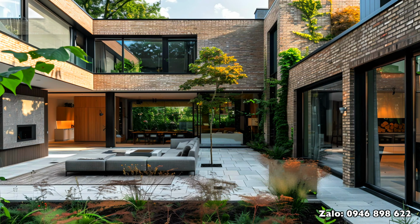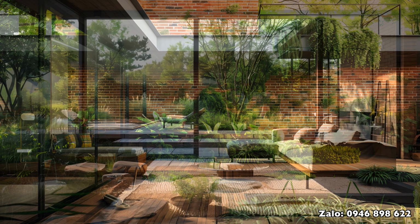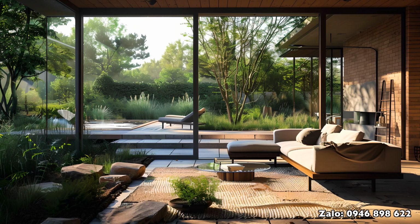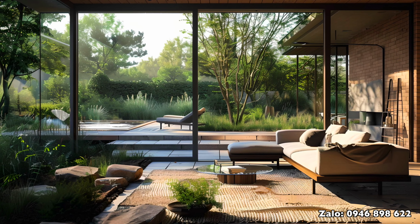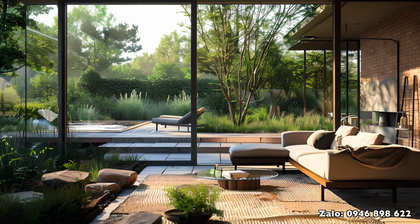Two, incorporating contemporary design elements. To bring a modern touch to a Brickwood house, consider incorporating contemporary design elements such as clean lines, minimalist aesthetics, and innovative materials. This can be achieved through the use of large windows, sleek finishes, and creative landscaping.